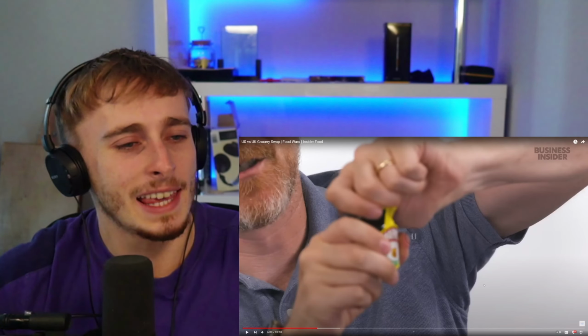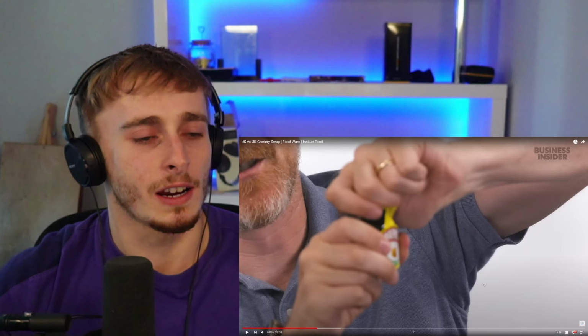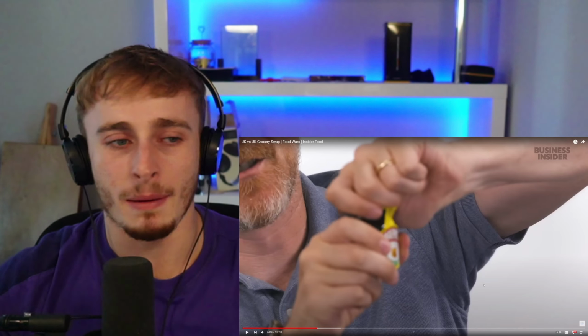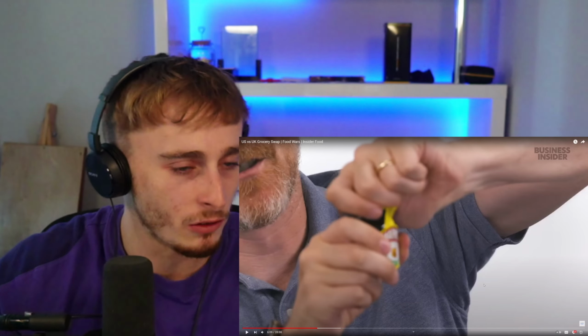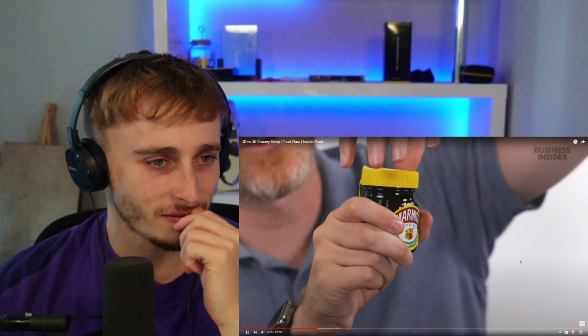Not at all a fan of this. Amazing. Had it a few times before. Again, you're not having it right. Surely the people running the show will tell them how to have the foods correctly. You get butter, you get a little bit of Marmite, and you spread it on the butter and on the toast. That's the perfect way. It's just so bizarre.